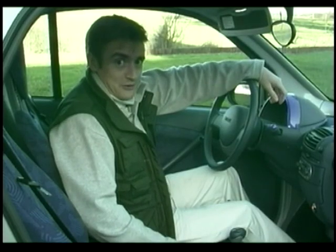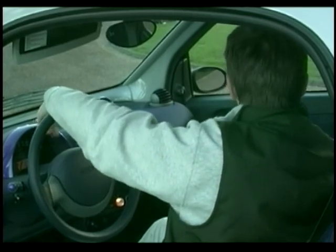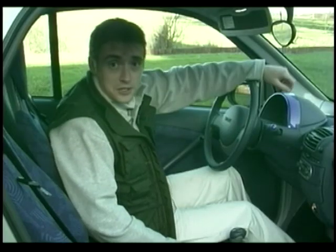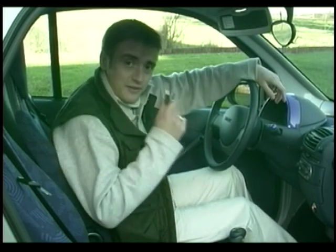That'll be the rev counter and the clock then. It's funny, everything's kind of perky and chirpy in here, which makes it quite a pleasant place to be, and having a glass roof helps as well. There's loads of light. There are a few oddities too, like I haven't done this since I was in an old Saab.